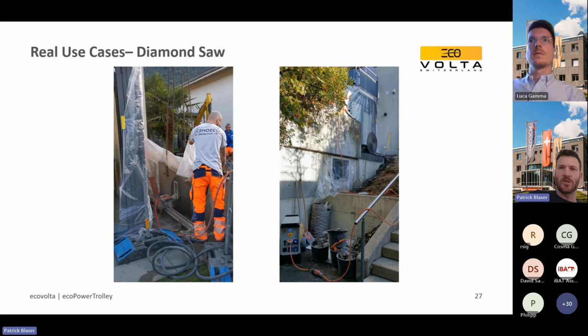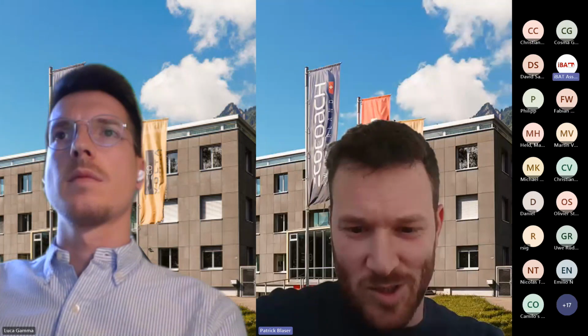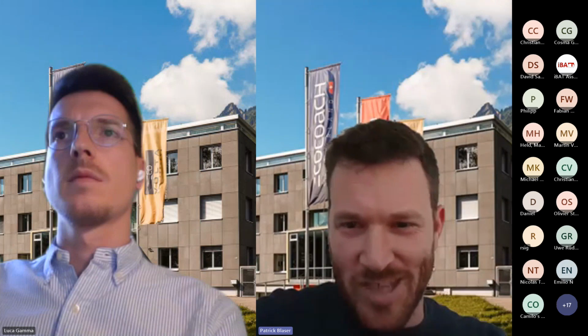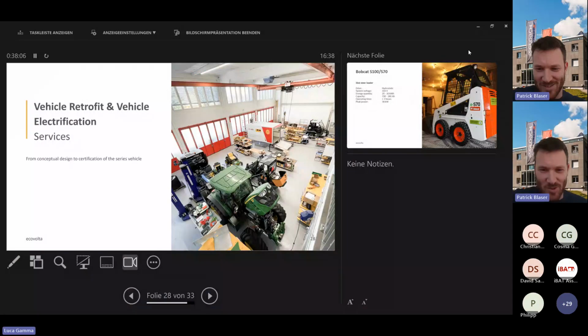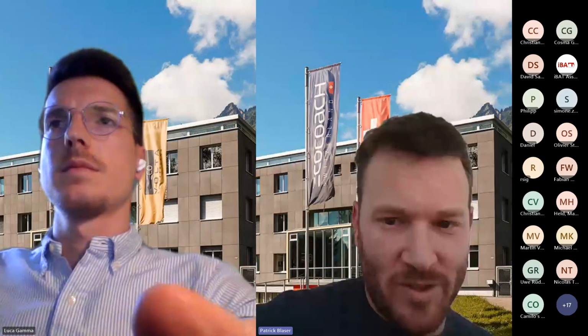So the real use case, besides, let's say, the green points of no noise and no pollution, which are very good arguments to go into tunnels, for instance, is the high output power in the small size. And let's see if we have time. I think we do, right? Luca, will you take over again to talk about our services of vehicle retrofit and electrification?